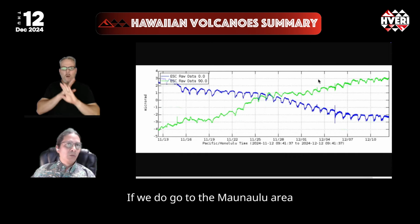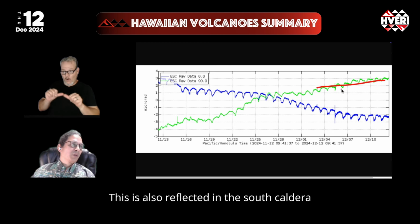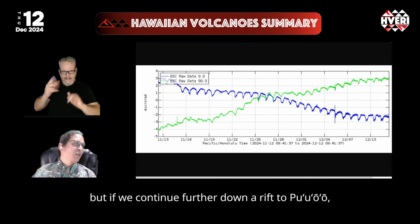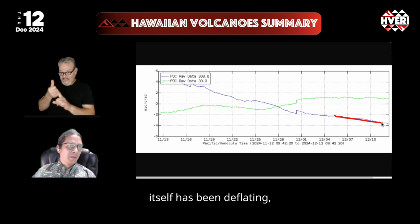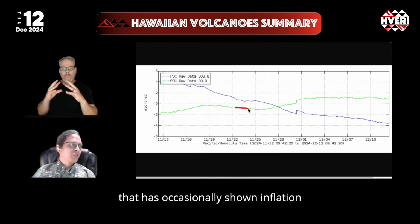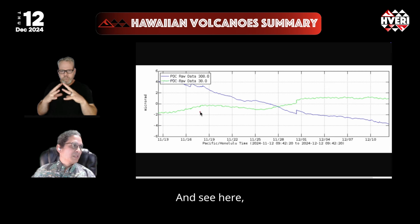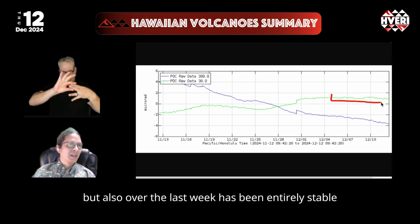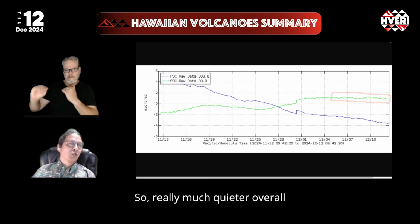If we do go to the Maunaulu area in Upper East Rift Connector, we do see there's some still slight inflation happening there. And this is also reflected in a South Caldera on the sand tilt graph, which is not shown here. But if we continue further down the rift to Puʻuʻōʻō, we see that while Puʻuʻōʻō itself has been deflating, we have seen a signal from the tangential component here that has occasionally shown inflation of that reservoir near the Upper East Rift Connector. You can see here it's risen a bit over the first part of the last month, but also over the last week has been entirely stable, and if anything, a net decrease in tilt there. So really much quieter overall.